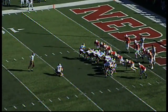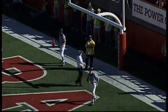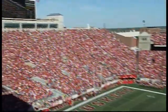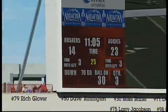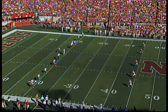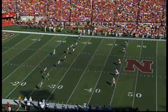Here's the extra point. And it's on its way. And it's good. So Texas A&M now takes that drive, and Tom will recap in a moment, but it was an 80-yarder. And at 11:05 to go here in the third quarter, the Aggies have just made it 23-14 over Nebraska. And total touchdowns, 21 of those now have gone on drives of more than 50 yards.